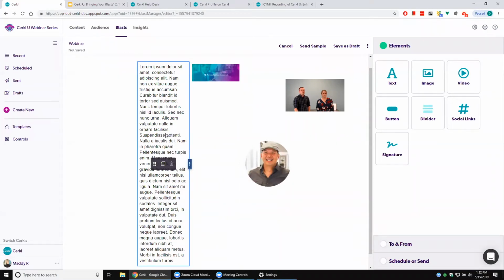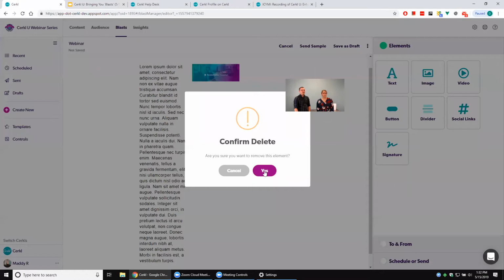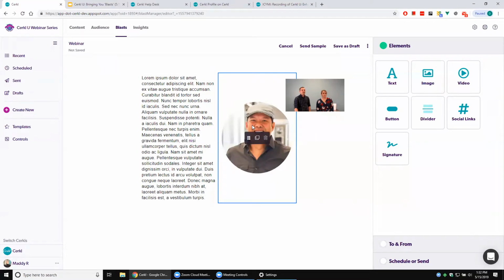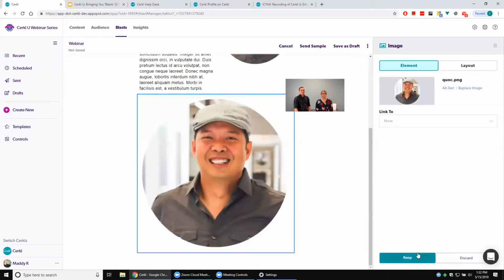The other options available to you are this delete option. So if you wanted to delete this cell, you would just click this, it would ask you to confirm it, and then it would go away. And the last one would be the clone. So let's say you have this element that you really like and you want to just reuse it somewhere else. You would click this middle icon, the clone, and it would show up down here.